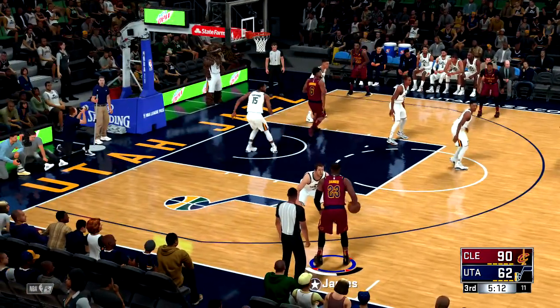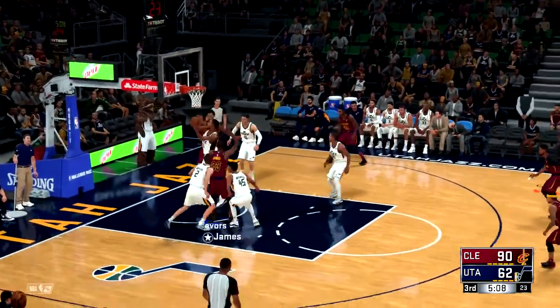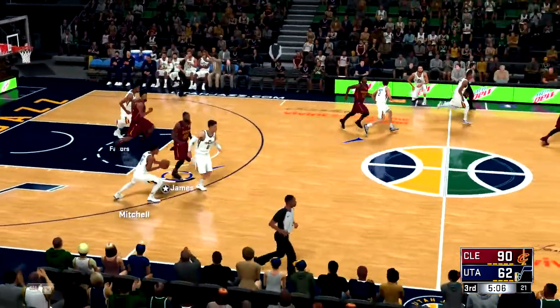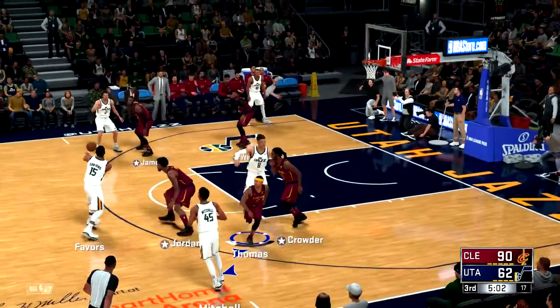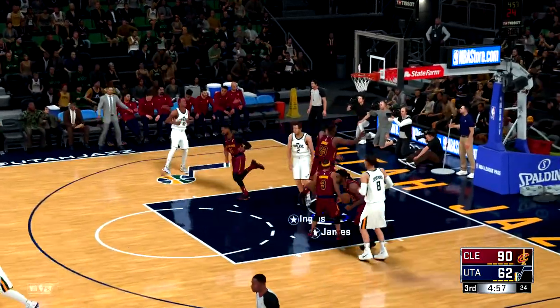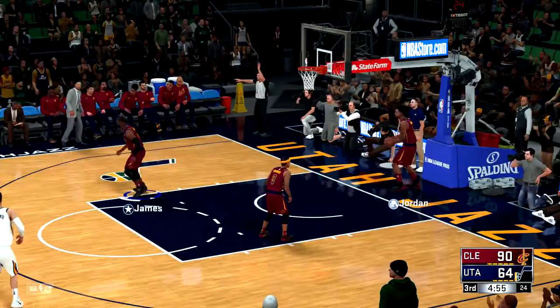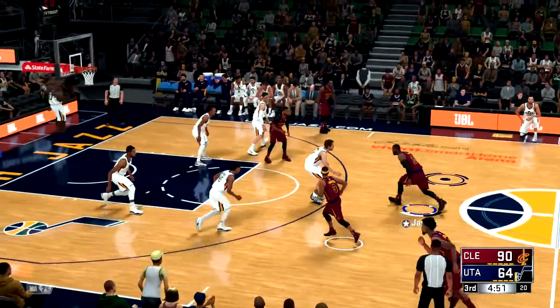14 feet away. Utah with the rebound. And he completely threw the timing off on that jumper. That is how you D up. Playing with tremendous aggressiveness without fouling. That's an excellent job. And the basket by Ingles. For Cleveland, they've gone 6 of 9 from the floor here in the second half. They've got to be happy with that.